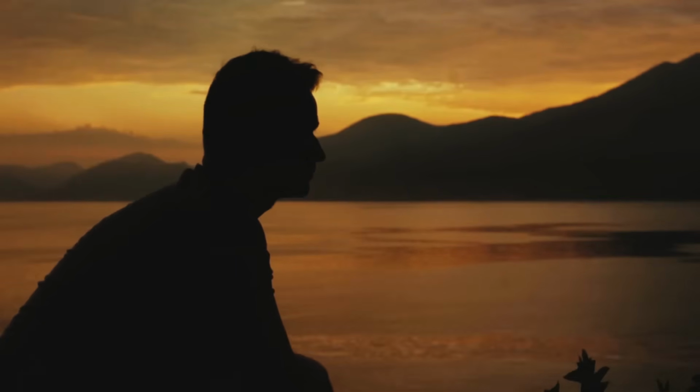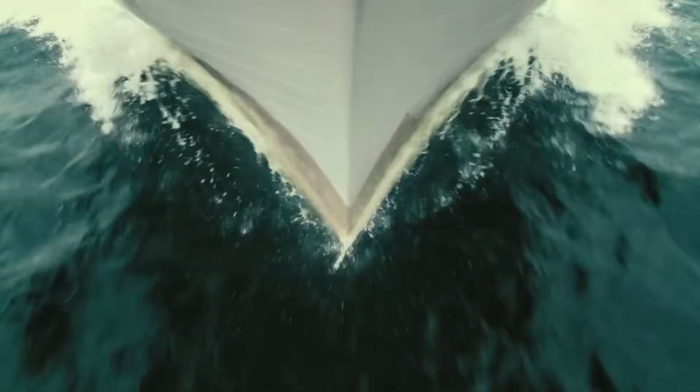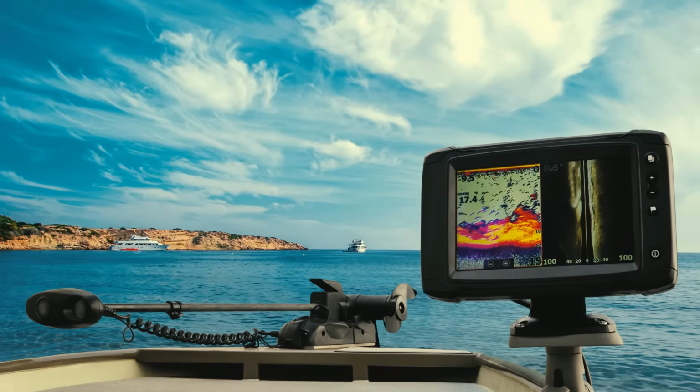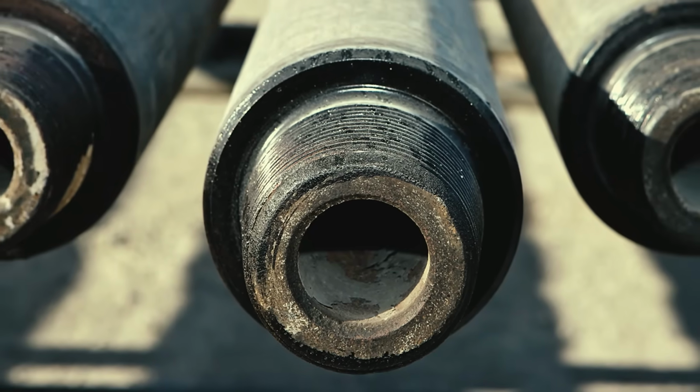Ballard began thinking about finding the ship as early as 1973, and 4 years later, he actually made an attempt. He used the deep-sea salvage vessel Sea Probe, which was a drill ship equipped with cameras and sonar. But he was forced to give up when the drilling pipe broke. It just wasn't his time.